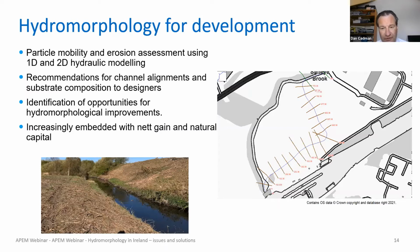And so it's quite an in-demand service to understand the improvements that can be gained to the river channel here. What we've done here, for example, is hydraulic modelling to investigate channel realignments and the capability of the river to continue to flush sediment after it's been realigned. Increasingly, we try and embed net gain and natural capital in our thinking, looking at development opportunities as well.